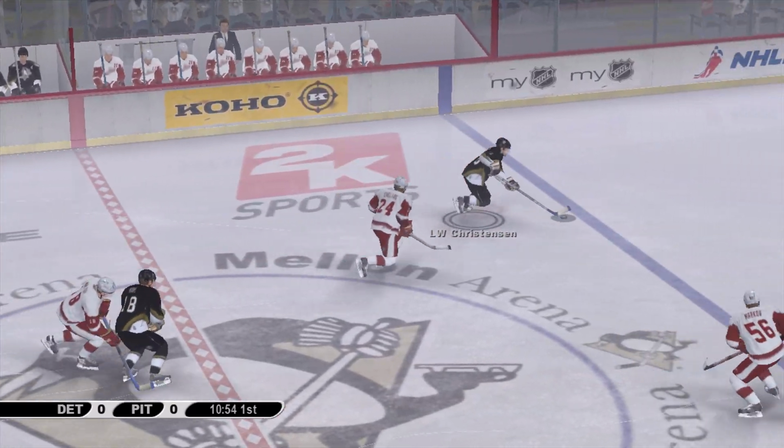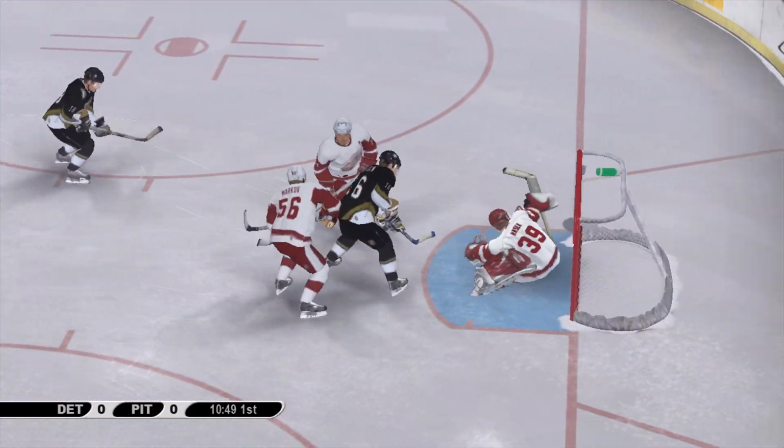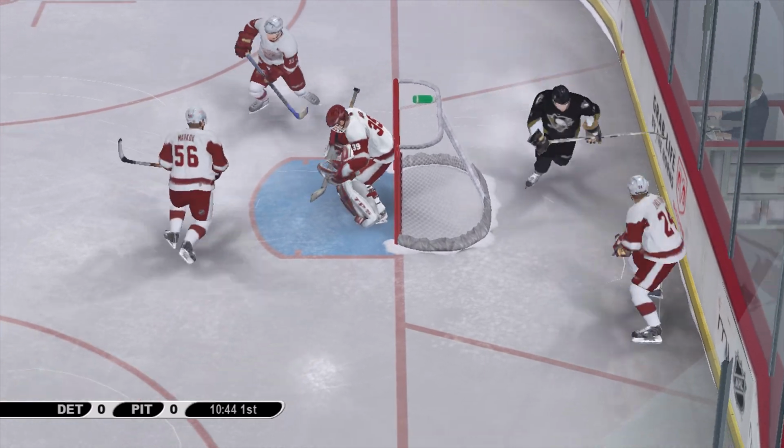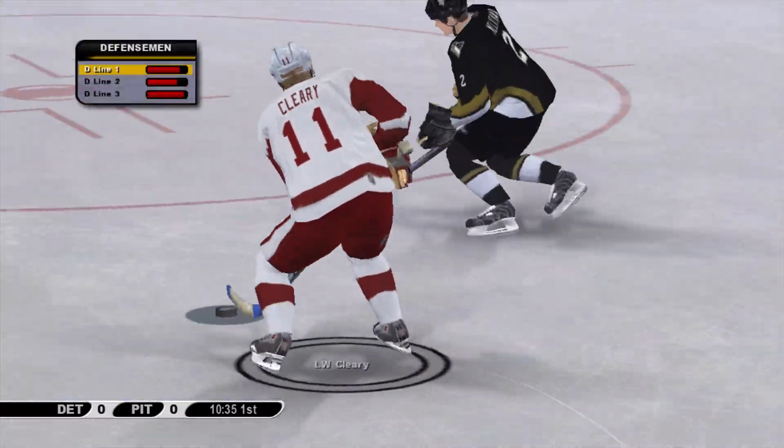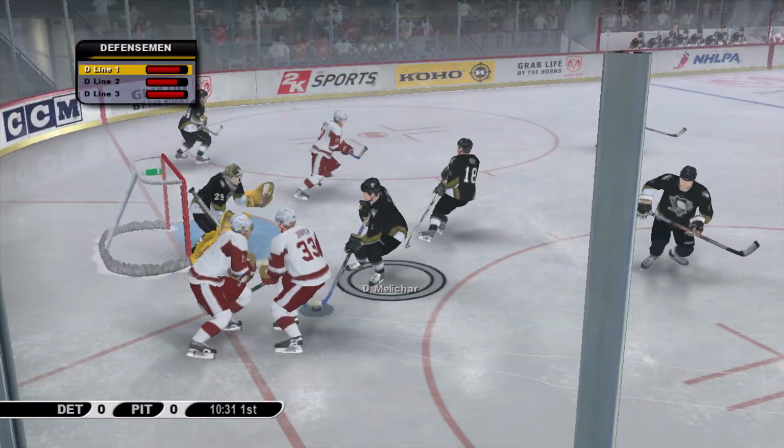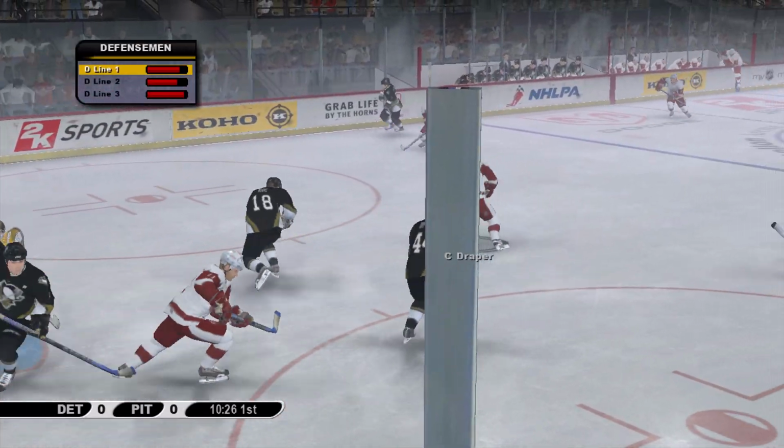Ritu, over to Christensen. And the goalie makes the stick save. Moore pokes it away. Over to Cleary. Oh, and a chance for Detroit now. It goes, sends it with a stick. What a poke check to break up the play.